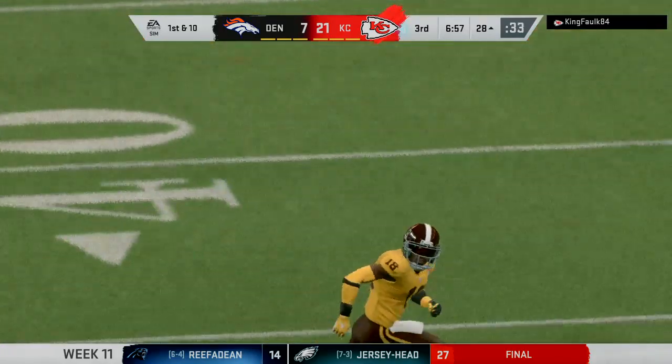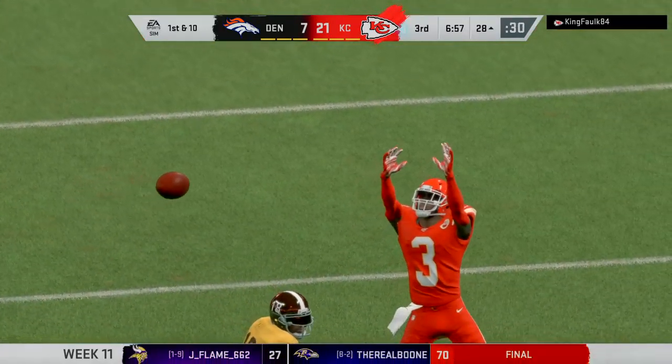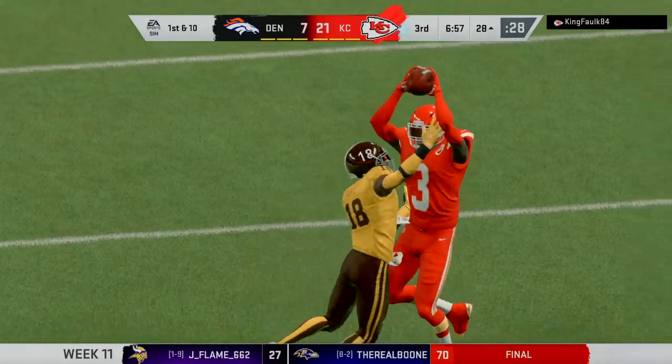First possession of the third quarter, an interception, so maybe a second-half tone setter. Indeed, and not the tone they wanted to set.